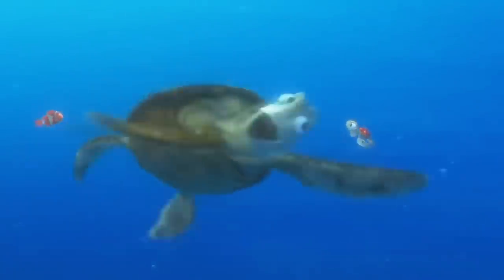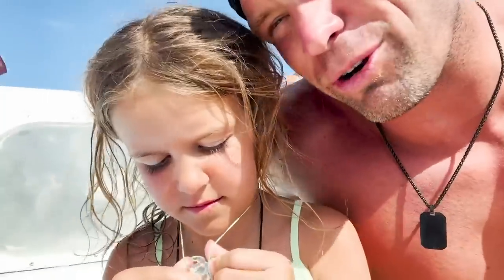Jellyman, offspring, Jellyman. Did you have so much fun today? Yeah. Ready to go back to our hotel? Yeah. Our time at Catalina has come to an end. We are headed back now on our beautiful catamaran.